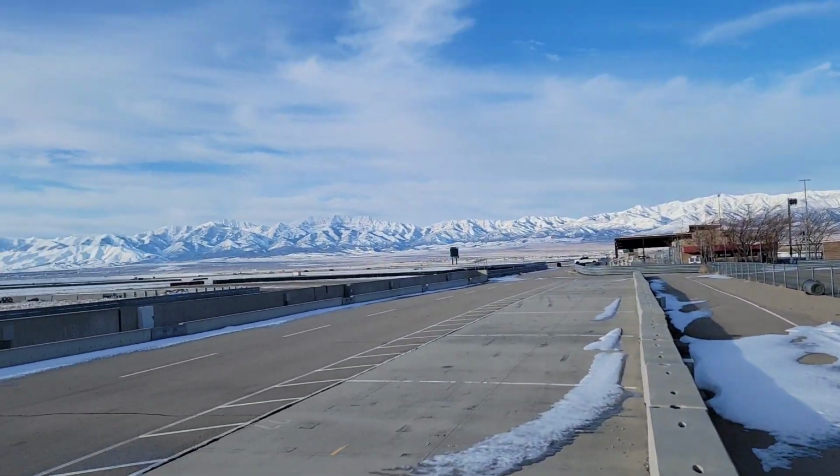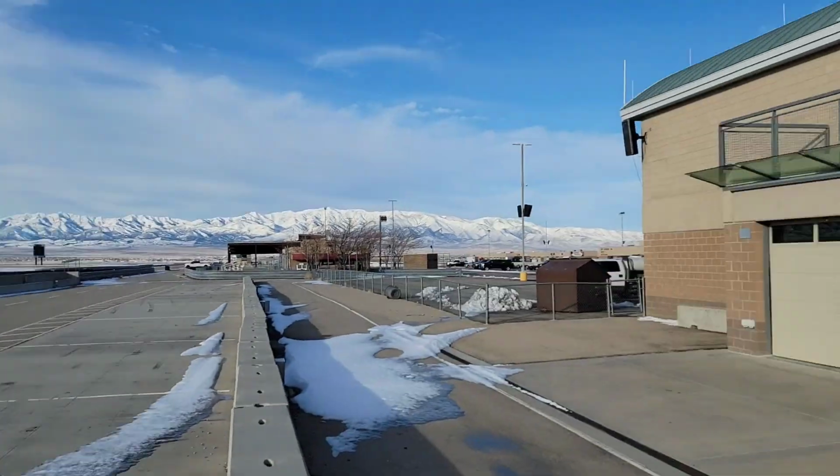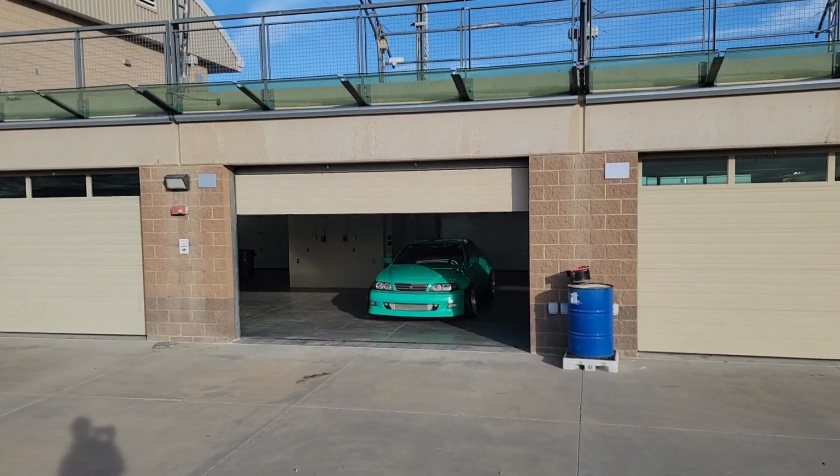Looks like they're out there doing a sight lap right now. I'm gonna get my car all ready to go and go get some laps. So this is the first lap of the day.